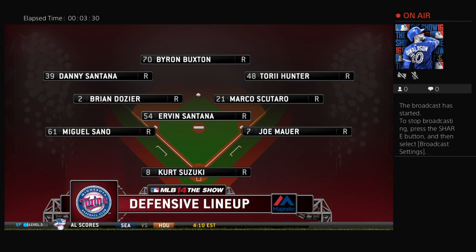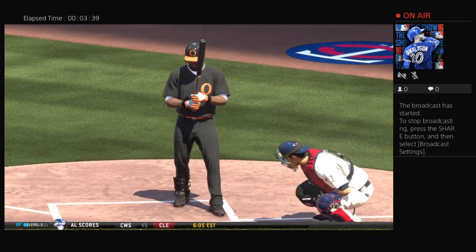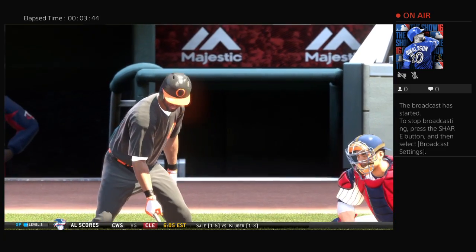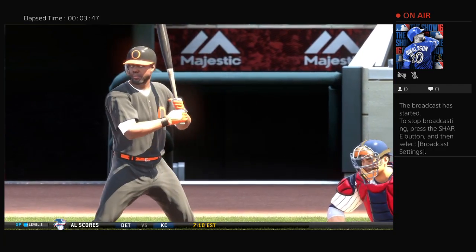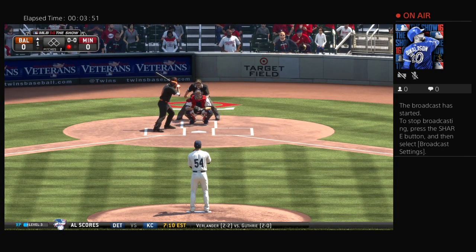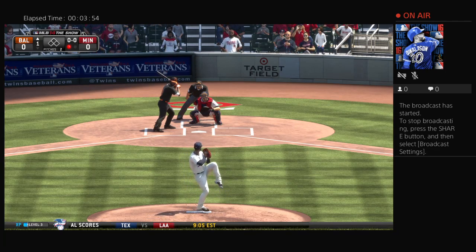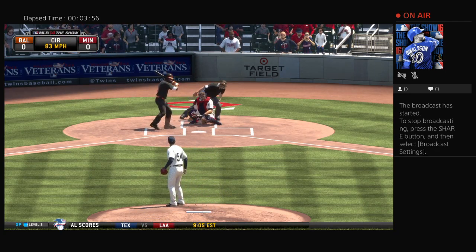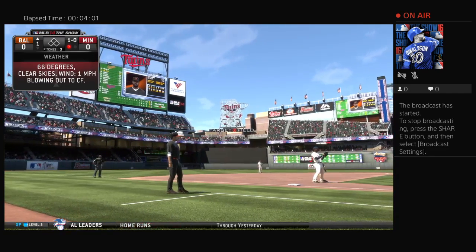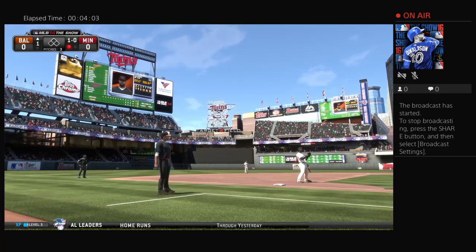And with that, let's give you a look at how the Twins stack up defensively. It's brought to us by Majestic. Alejandro De Aza will stand in now, still struggling to get anything going offensively. First pitch here misses wide, 1-0. Altogether a fine afternoon for baseball, 66 degrees the game time temperature.